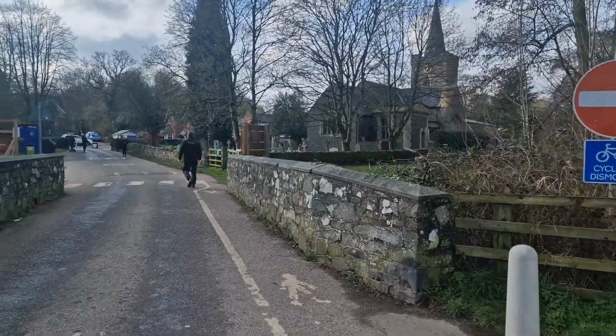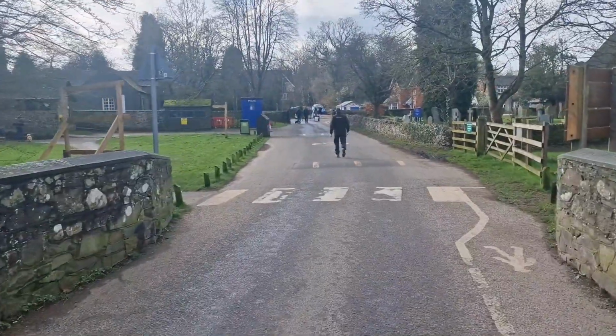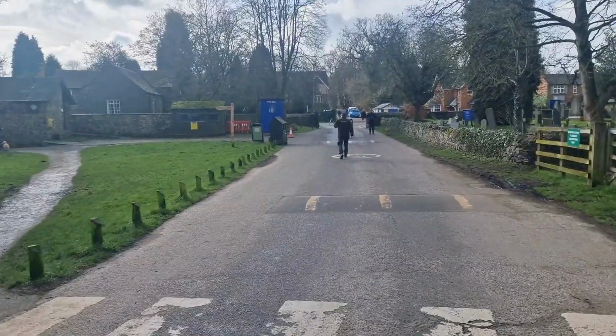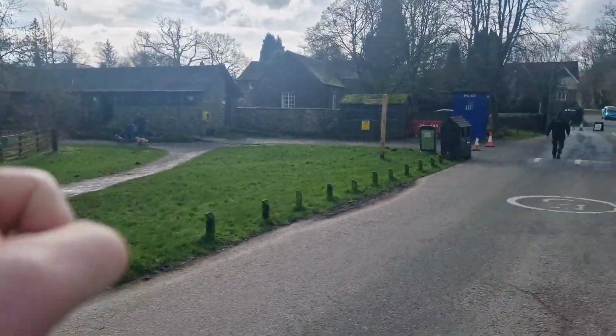Okay, let's click. This is the little church coming in. Look at that old police box. It's like a TARDIS. Wow. Back in the days. There's a little ice cream kiosk over the road there. Don't know if that's open or not. Toilets are there.